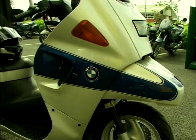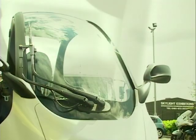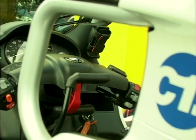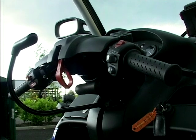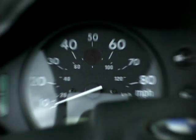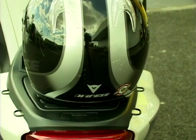The C1 is available with either a 125 or 200cc engine, both of which are Austrian Rotax engines, tweaked by the rather clever engineers at the Bavarian Motorworks. The little four-stroke motor churns out 15 and 18 brake horsepower respectively, theoretically giving the C1 fairly strong performance, reaching, wait for it, top speeds of around 65 miles per hour in the 125, and 75 miles per hour for the 200 version. Hold on to your seat.